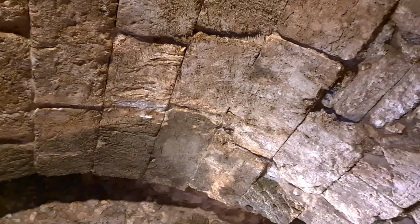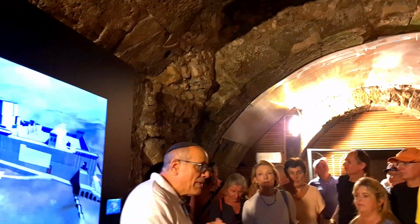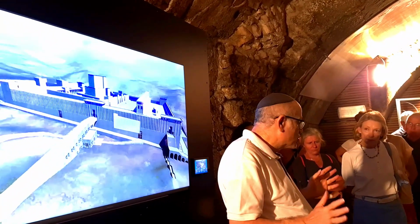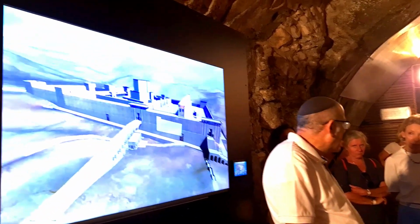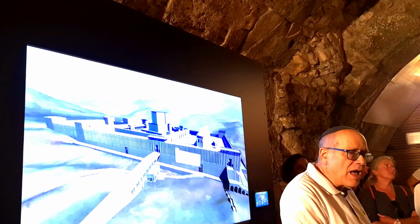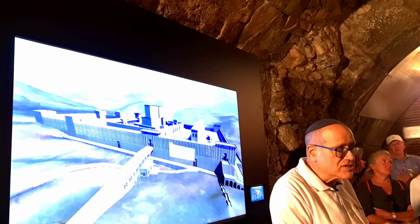586 before the Common Era, destroyed by the Babylonians. A short time later, the Persian king Cyrus allows us to return. The second temple, Bayit Sheni, is built. Not as grand as the first, still an important gathering place for the Jewish people. Independence was won by the Hashmonaim. You may have heard of them as the Maccabees. But a short time later, 63 before the Common Era, the Romans came.